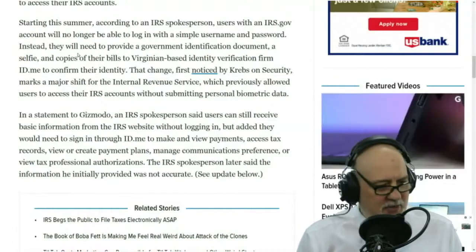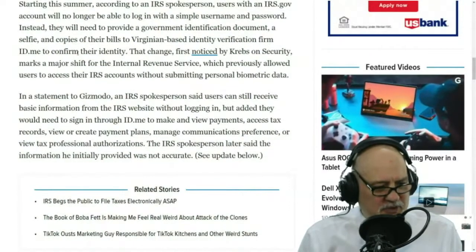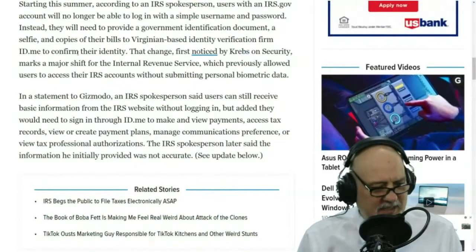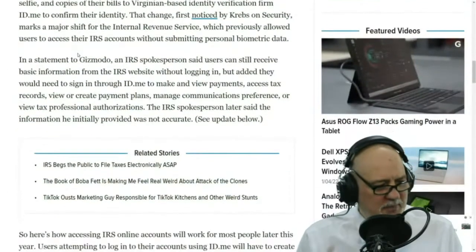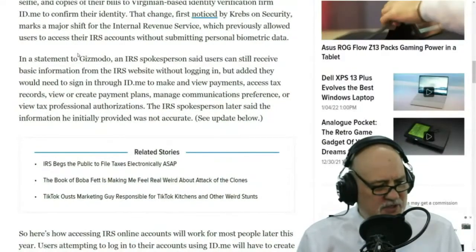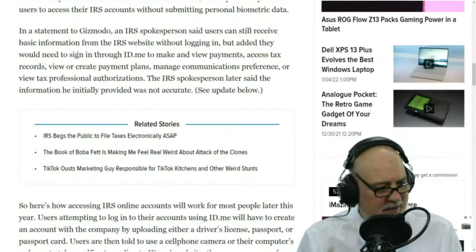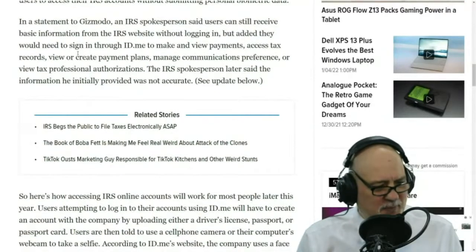Instead, they will need to provide a government identification document, a selfie, and copies of their bills to Virginia-based identity verification firm ID.me to confirm their identity. That change, first noticed by a security outfit, marks a major shift for the Internal Revenue Service, which previously allowed users to access their IRS accounts without surrendering personal biometric data. In a statement, an IRS spokesman said users can still receive basic information from the IRS website without logging in.